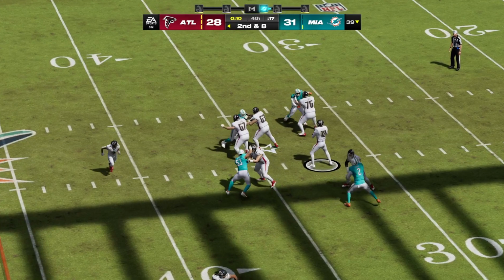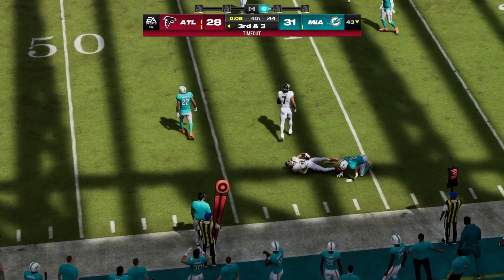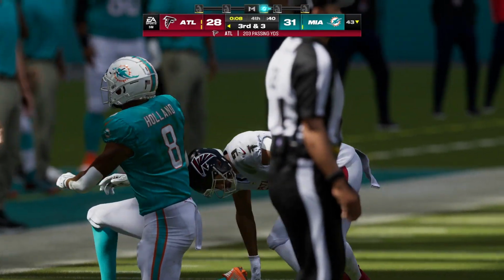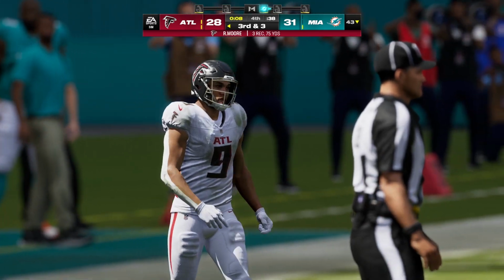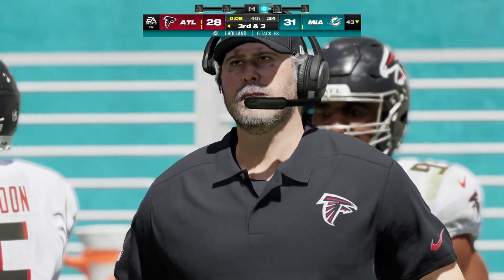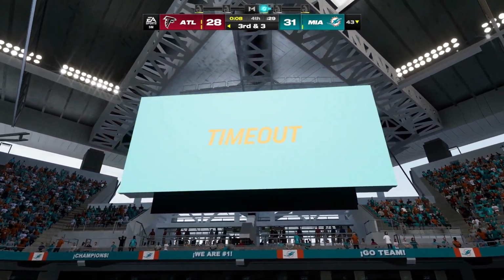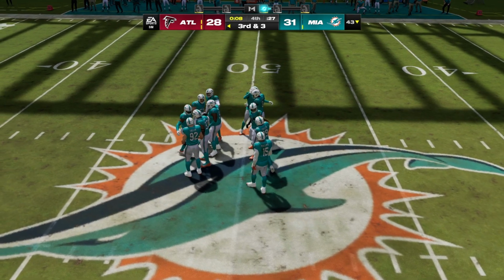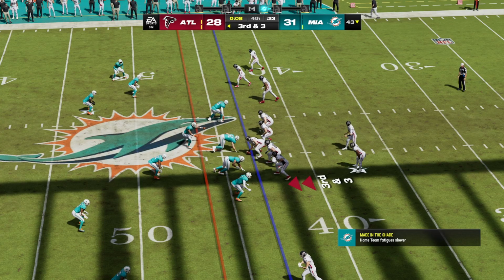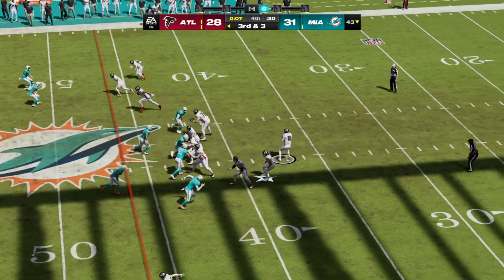Here's Cousins. Gets this to Moore. Now they burn the timeout, and they're kind of in that gray area where they might be able to get 2 plays in, but maybe just 1 play left in this ball game. We'll see. This is definitely 4-down territory at this point, but a critical 3rd down here.